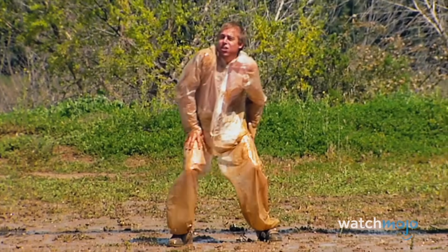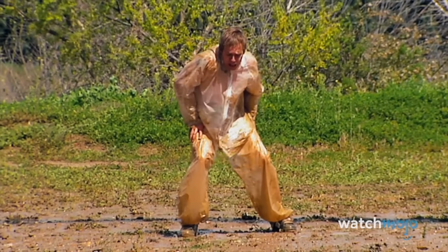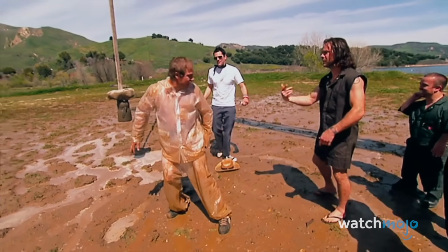When the crew checks it out, they find that his left butt cheek is bleeding after getting scraped up from the hard and muddy ground.